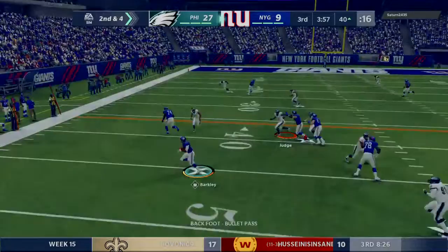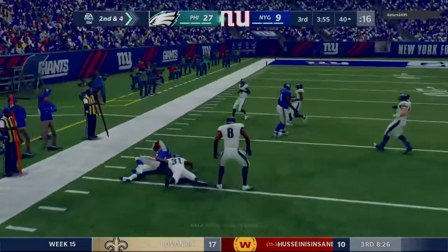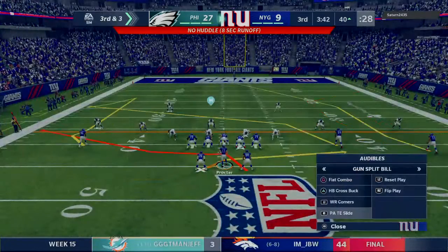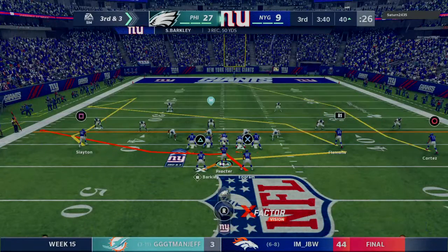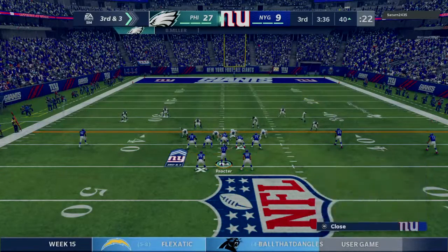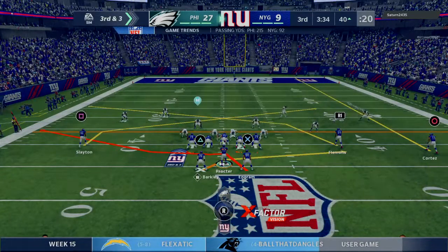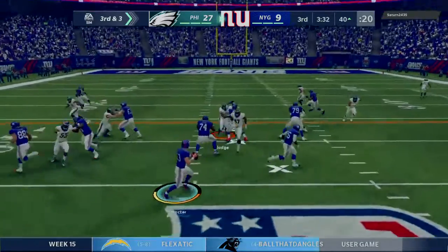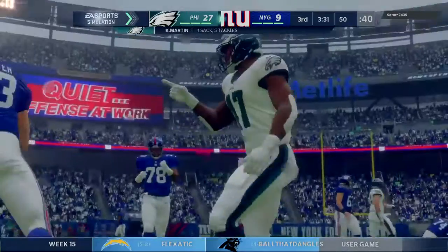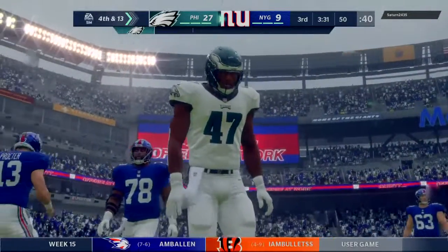Back to throw. Proctor. They'll set up the screen to Barkley. Only a yard there. Sniffed out well defensively, and it brings up 3rd and 3. Looking to throw. Proctor. And he's going to be sacked. They sack him back right at the midfield stripe.